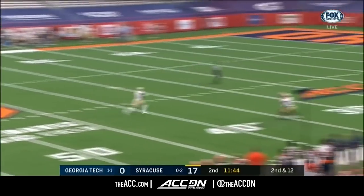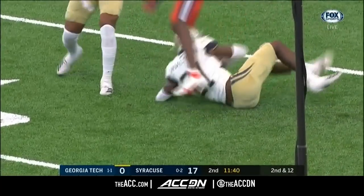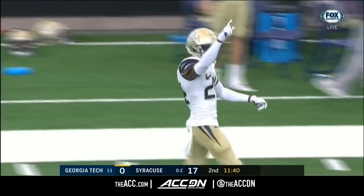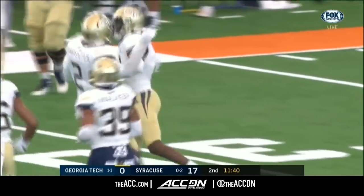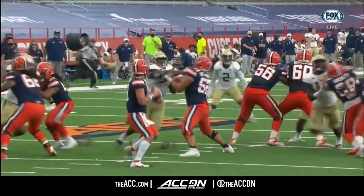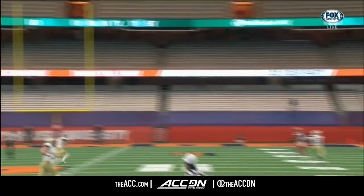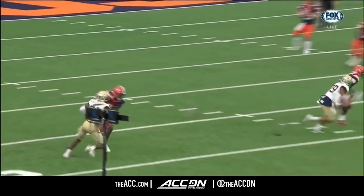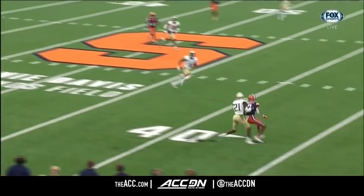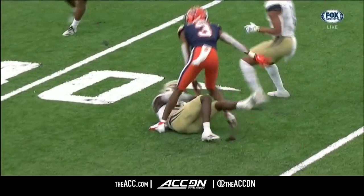DeVito heaves it on the run, underthrown, and intercepted. Georgia Tech gets an interception of its own. It was Walton in the secondary with the pick for the Yellow Jackets. He's going to be stride for stride with the receivers. The pressure gets to DeVito late, and he launches it up there. It's underthrown. Look, at first he's beat, so he plays catch-up, and then when he sees those eyes get big on the receiver, those eyes are getting big for a reason. He's motoring down for a reason.